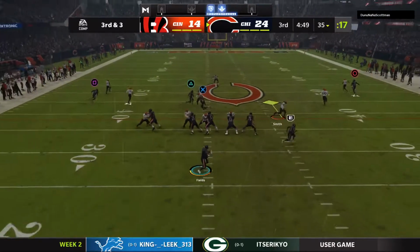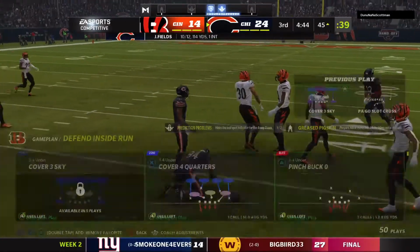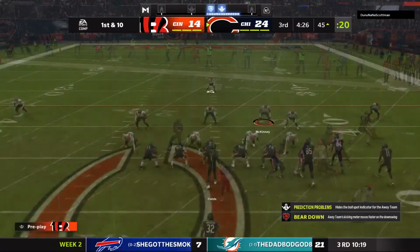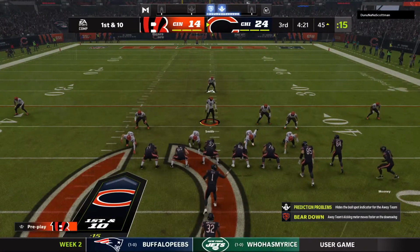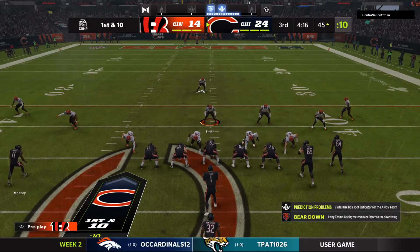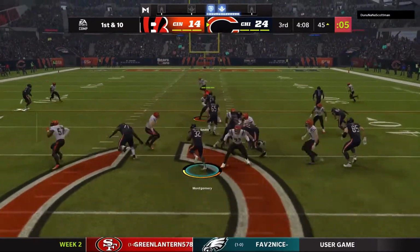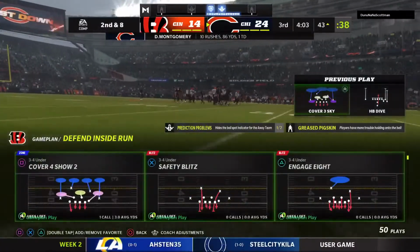Play action. It's Fields. Goodwin able to haul it in, and he will have the Bears first down as they're able to get the third down conversion. Just his second catch of the game so far. This one moves the chains. So they'll come up in Bengals territory now with a 1st and 10 at the 45-yard line. Montgomery back to the ground, and he's going to be met at about the 43. 2 yards on the carry there.